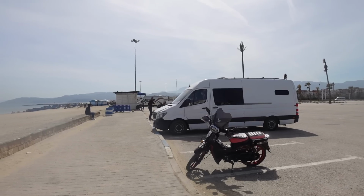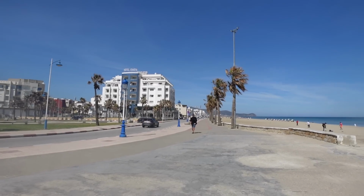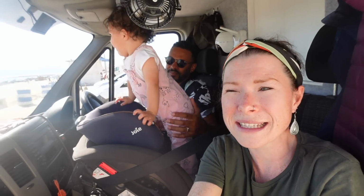Well, this is our last day in Morocco, our last full day in Morocco anyway. We are just leaving the beach park up that we've been at. It's been so lovely here, absolutely loved it. So we've said goodbye to the sea for a little bit. Feels quite sad, just because we love the beach and the sea so much. But yeah, right now we are going to head back into Tetouan, into the big city, because we've got to go to the hospital to get these two their next rabies jabs.